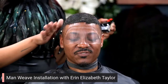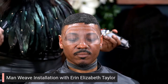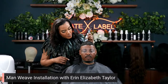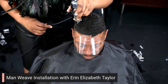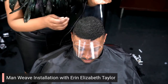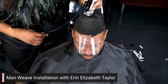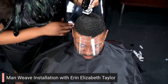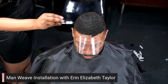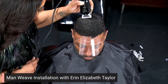Now, for those who don't feel as confident in freehanding with clippers, you are able to take a razor and go in and do this same concept. Oh, I didn't think about that. So at this stage in the process, are there any do's or don'ts specifically to this moment right here? Be very cautious. You don't want to overcut. Gotcha. So just pay attention.